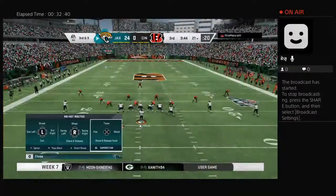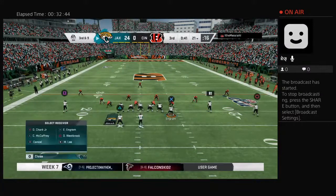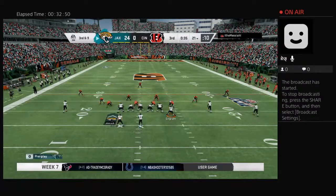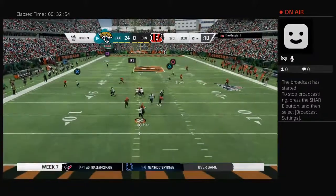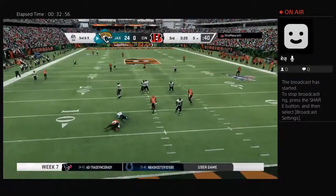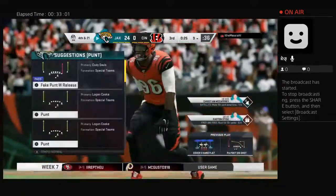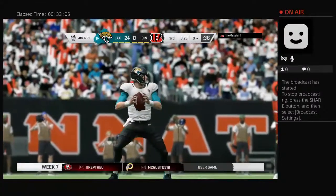A nickel look now for the Bengals as they try to stop him here on 3rd down. Stick looks to throw. In trouble here, and down he goes. Back at the 8-yard line. Carlos Dunlap, the Florida Gator, chopping his way to the quarterback.